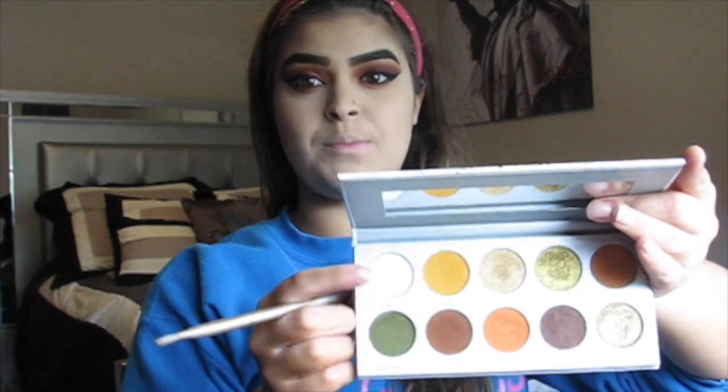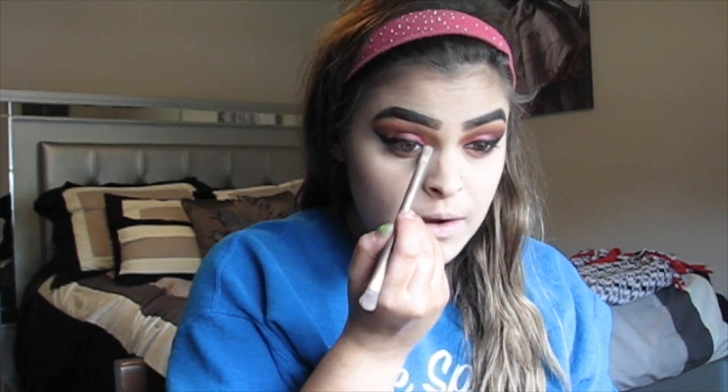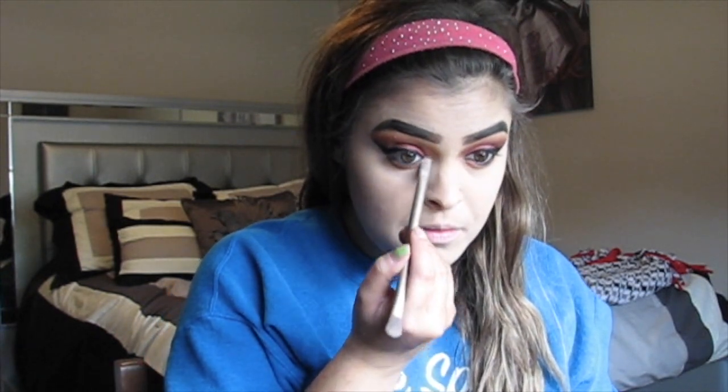So to highlight the inner corner, there's not like an inner corner highlight color. I'm going to go into the Armed and Gorgeous palette, and I'm going to take VIP, which is right here, and I'm going to just apply this in the inner corner so that way we do have a highlight there.